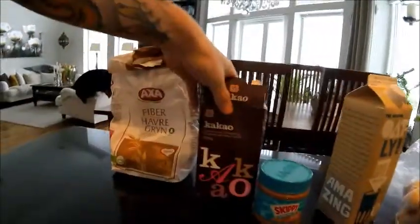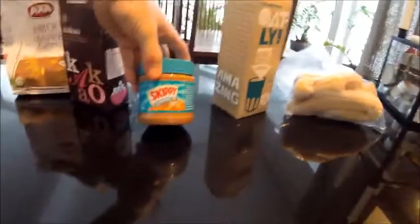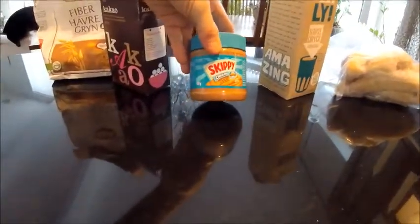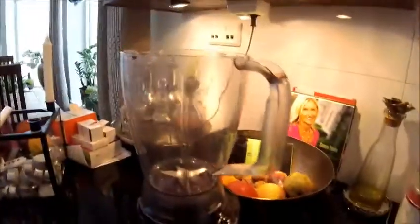So going right at it, I'm going to show you what I'm going to have for breakfast. Fiber oats, some cacao, peanut butter. I do not recommend this peanut butter because it has palm oil in it. But my mom is a new vegan, so she's doing her best. Oat milk, frozen bananas. And all of this is going into the blender.